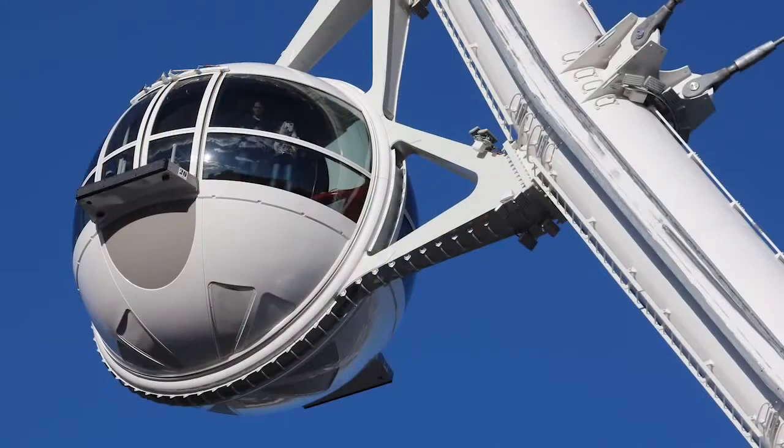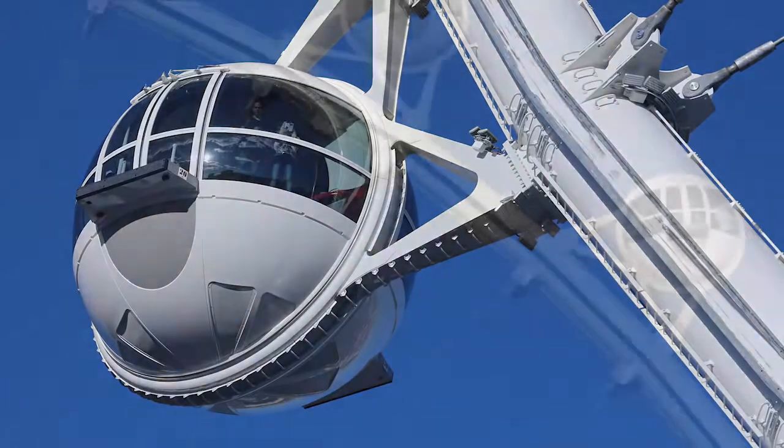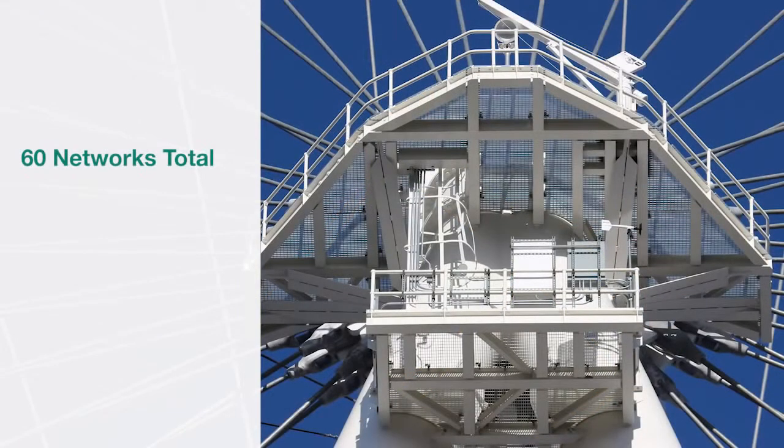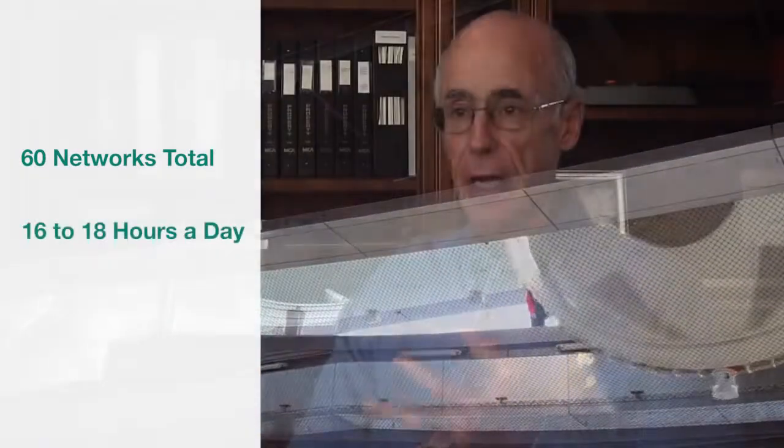So we have this 550-foot tall wheel that's constantly rotating with 28 cabins that we have to communicate with from the ground. Each cabin has 4 networks, the wheel has 4 networks. We're talking about 60 networks that have to function within milliseconds, 16 to 18 hours a day with safety-related reliability.